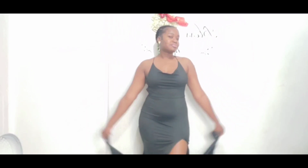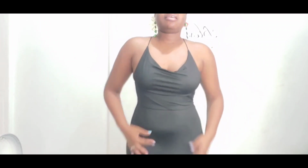Really nice. The dress, as I said, is not see-through. For the first dress, I forgot to say that it is padded. But anyway, for the belly area, it does show your pouch, your fupa, whatever you want to call it. It does show that, but it's workable. And I definitely could have sized down.